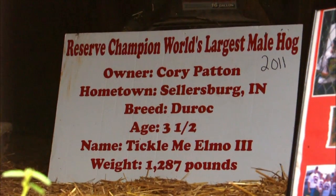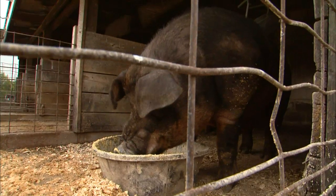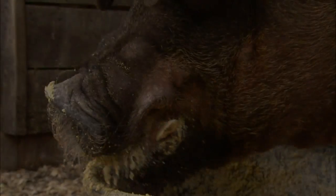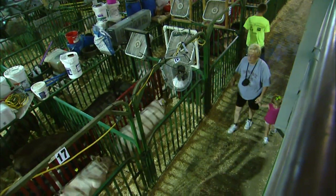But in 2011, the title went to Reggie, a red wattle from Austin. And while it's impossible to say for certain how Elmo took the loss, he has been training pretty much nonstop. So that brings us back to this year's fair, where it's time for the weigh-in.